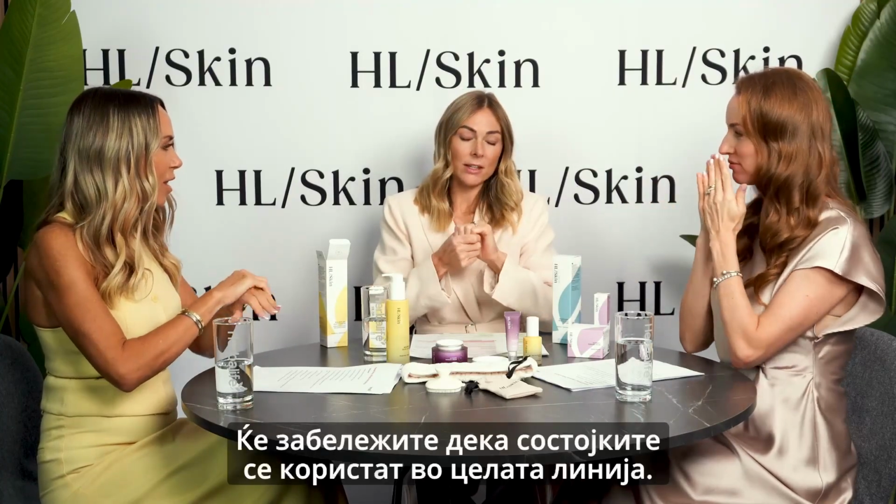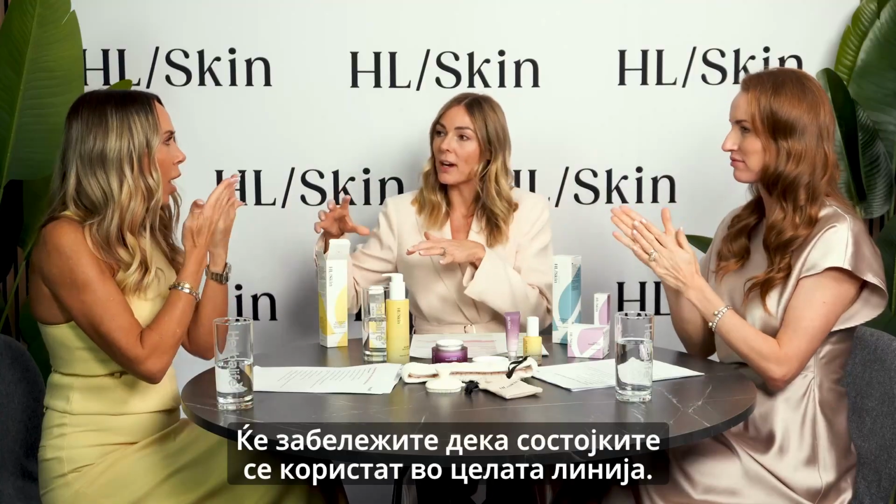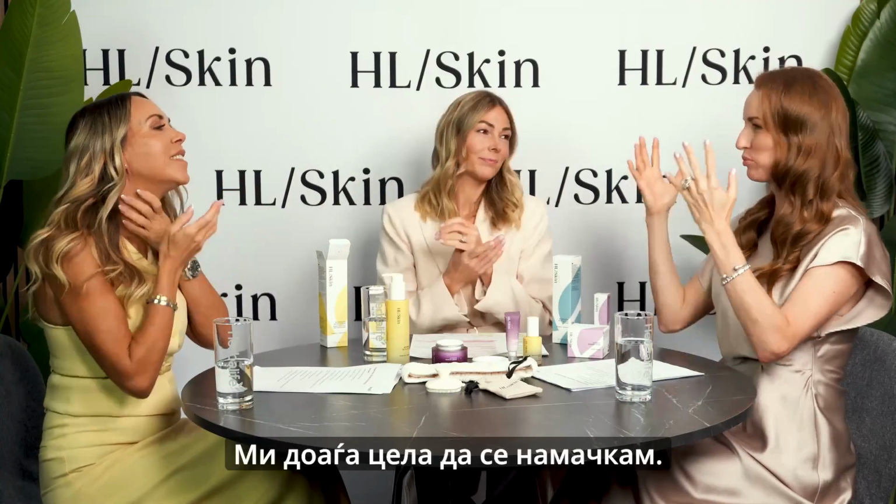You'll see that the ingredients run through the product range. That smells so nice, really satisfying. I feel like I want to put it all over. Please do. Massage it all over your face, neck, and chest as well. That feels really nice.